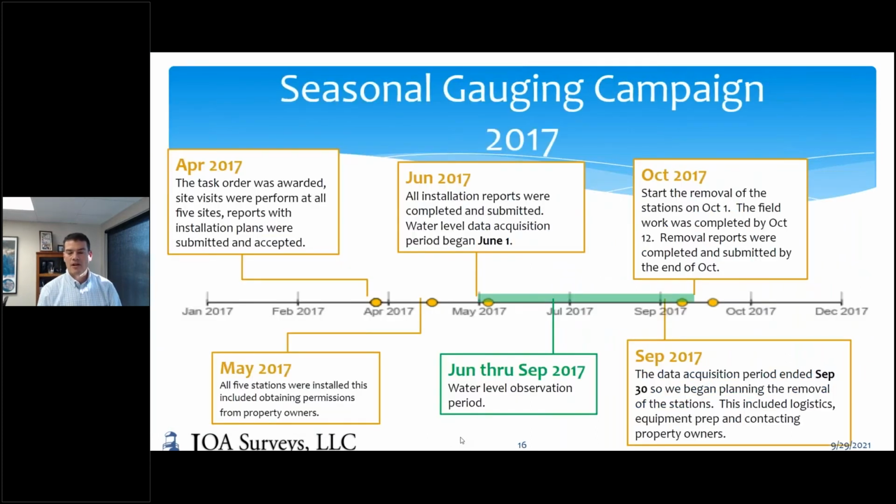I tried to put together a couple timelines to show the schedules for the 2 different projects. For the survey we did in 2017, we were awarded the task order in April, and it included the installation of 5 stations. All the stations needed to be installed by June 1st and operating. Two months really isn't a whole lot of time to get all that work done.